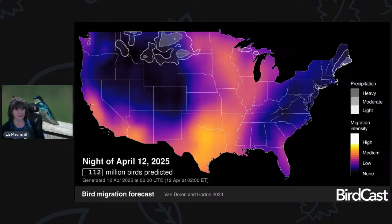And I love this site called Birdcast. It is powered by the Cornell Lab of Ornithology, and they use weather data and different things to predict how many birds are going to migrate through in a certain evening, because keep in mind, a lot of these birds do migrate overnight. And as the color grows in intensity, as it gets more yellow or more white, that means there's more migration coming through the area. So right now, this is the map of the predicted migration overnight tonight.